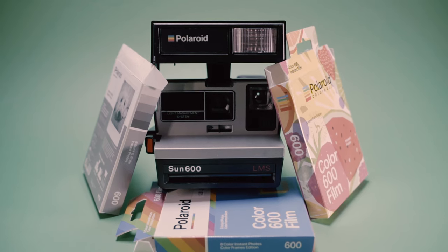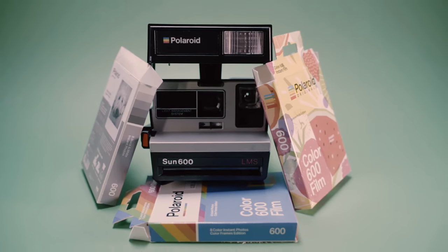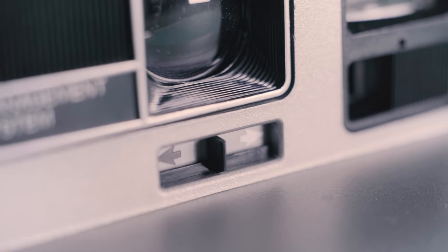Now, if you've ever used a Polaroid 600 camera, or any Polaroid camera for that matter, they're actually pretty easy to use. You load the film and you hit a button. It does the rest for you. You either have a flash or no flash, and then you have exposure compensation. That's all you got.